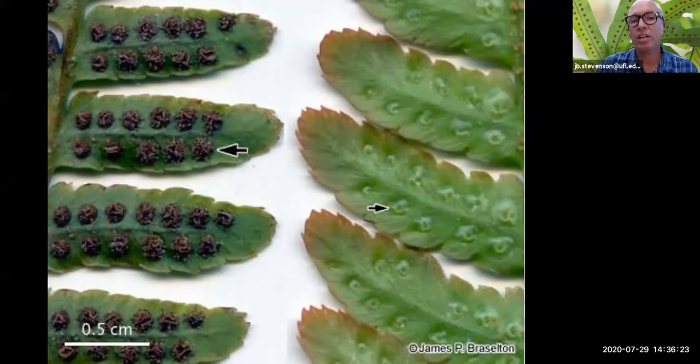The location where the sporangia, where the sori, or those collections of sporangia, are produced on the leaf can be diagnostic. In this case, they're round, and they're located between the central vein of the pinna and the margin of the pinna. So kind of equidistant between there and there.